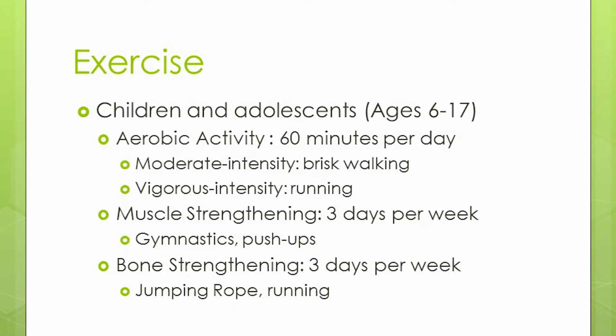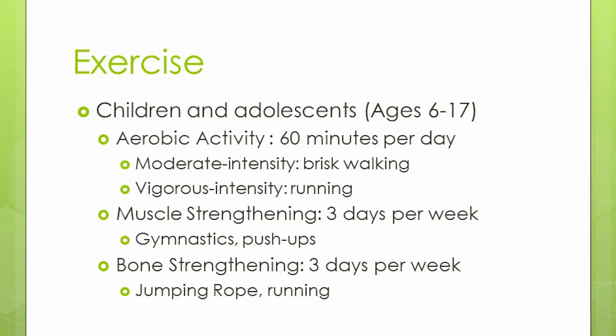You can spread it out throughout the day. On the weekends, you can go for walks with your friends, go on bike rides with your friends, things like that, okay? It's good to get muscle strengthening and bone strengthening too. Those are all good things. You guys are still growing, and you want to keep your bones pretty healthy. Okay, so it's good to start.